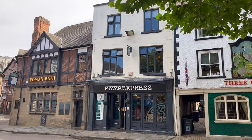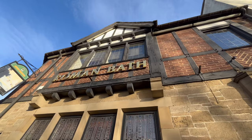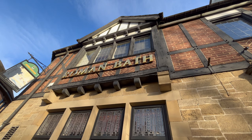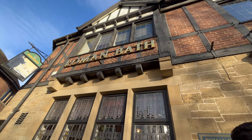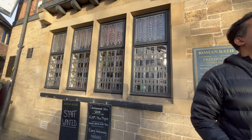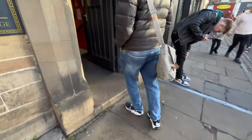bathhouse. These historical remnants were brought to light during construction when the current pub was established between 1929 and 1931, replacing an earlier inn. The Roman bathhouse primarily catered to the needs of military personnel stationed in Eboracum, the Roman name for York.